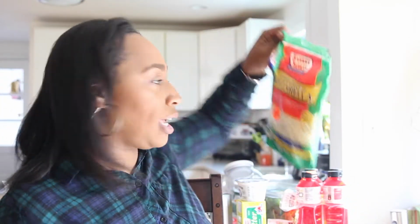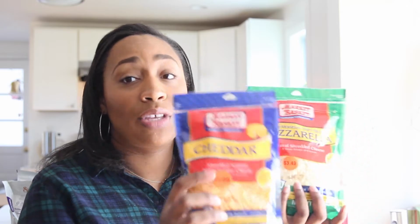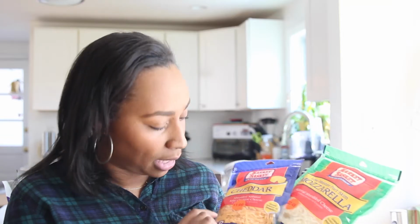So next we have our cheeses. Cheese obviously is huge in keto for the fat and stuff. So these are shredded cheeses. Now, for keto, you may not want to buy shredded cheeses because they add the powdery stuff, I'm not even sure what exactly they use. It's like a cornstarch maybe to keep the cheese from sticking together, and that's not keto.